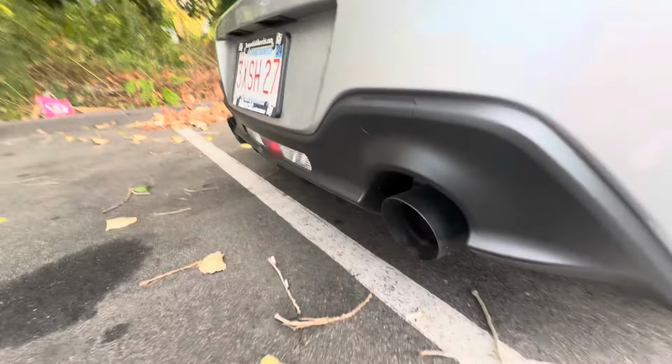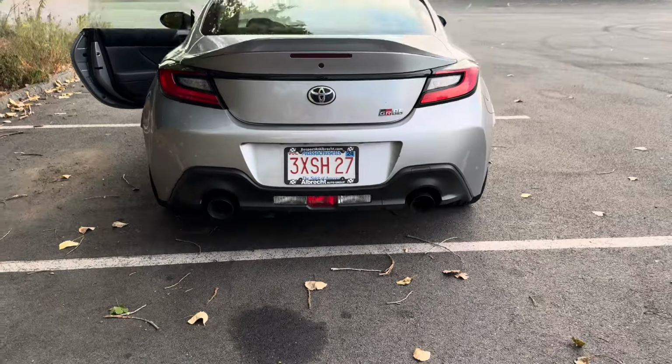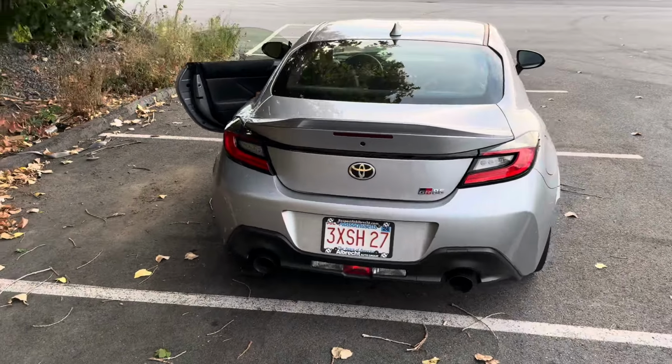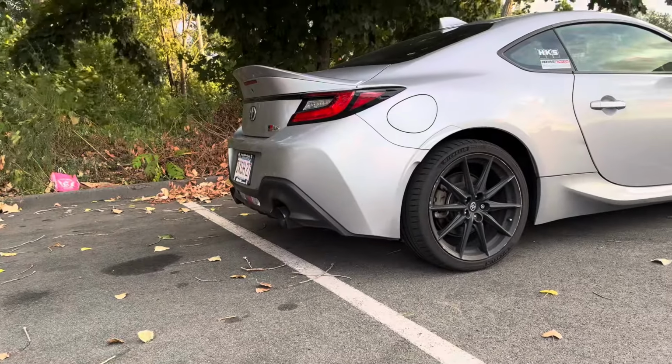This is, in my opinion, the best looking exhaust for this car. And it helps that it's from factory, because I like OEM plus styling. So, I mean, it just looks so goddamn good. Way better than the original exhaust. When I see the original exhaust, I want to fucking puke, all right?